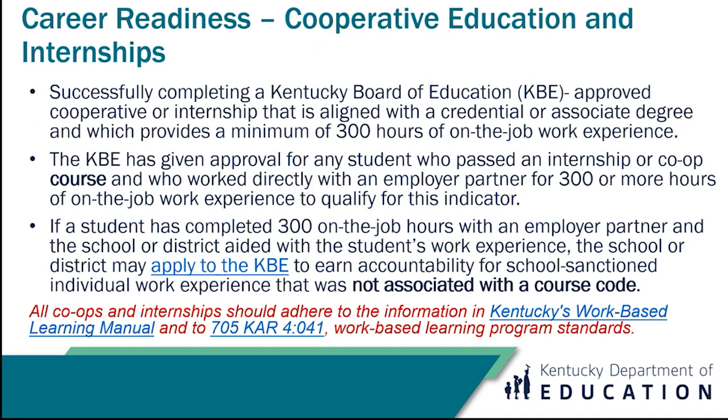All right, so for work-based learning, this is a lot of good information. The student must complete a co-op or an internship. There must be a minimum of 300 hours of on-the-job work experience. The student must successfully complete that experience, which means they passed, and it must align with an approved work-based learning course code.